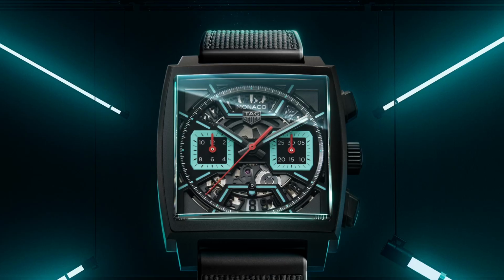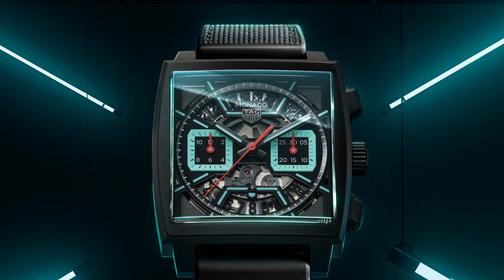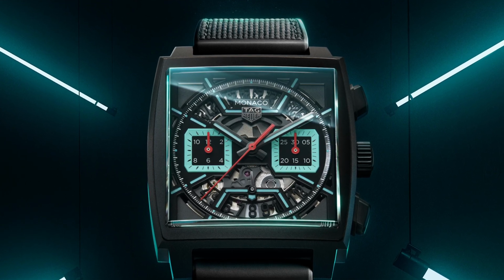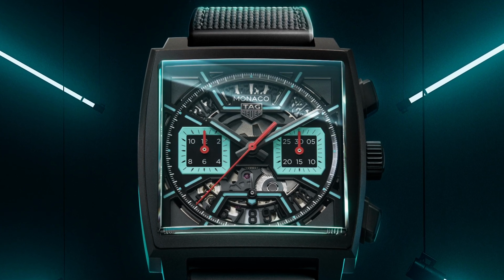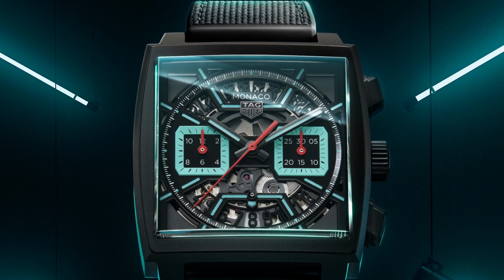Overall, these are very modern, avant-garde feeling Monacos, very different from the traditional Monaco that we're used to seeing, but they kind of work, especially when you consider the lume application, which is not restricted to just the hour markers. It also makes a neat Tron-like design when it's all lit up on the dial, which is really cool. I think these are around $10,000, a little bit more for a DLC titanium one.